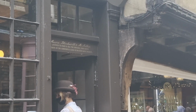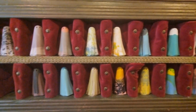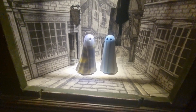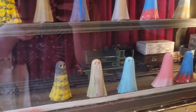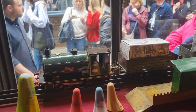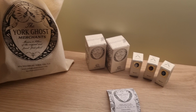Now, I'd actually seen these online thanks to TikTok, and they're these little clay ghosts that you can get, and it's almost like you are buying a ghost to take home with you. And there was so much selection, oh my goodness, it was such a hard time choosing. In the end, we ended up picking out 5, 2 large ones and 3 smaller ones, and one of them actually was a gift for a friend to say thank you for looking after the cat while we were away.